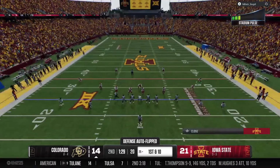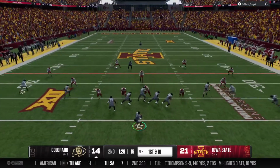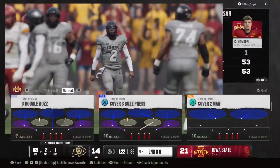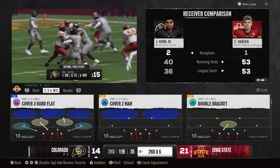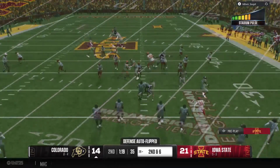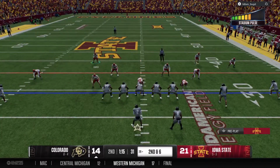Colorado has the ball back, and the Buffaloes are hoping to put their team in prime position on offense. To the air, it's Sanders using the quick game. And the defense had that one well covered, just a short game there. I like the decision by the quarterback here. Just get the ball out of your hands, get it to your playmaker. A lot of times he'll dance and make even bigger plays than he did here, but it was still a positive game. Here comes the offense on second down.